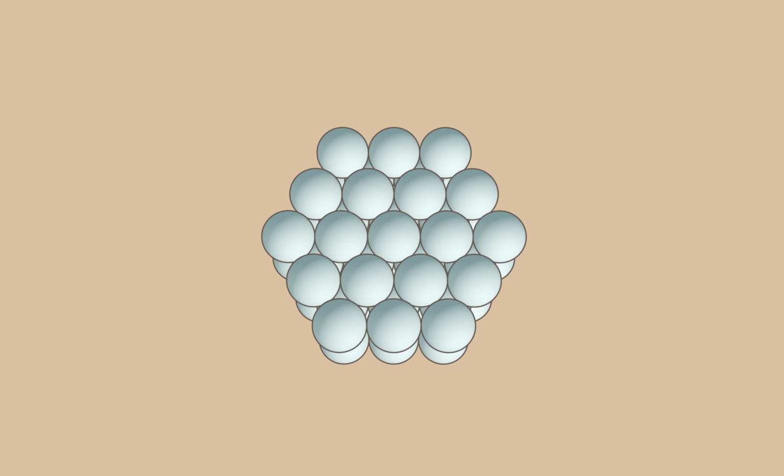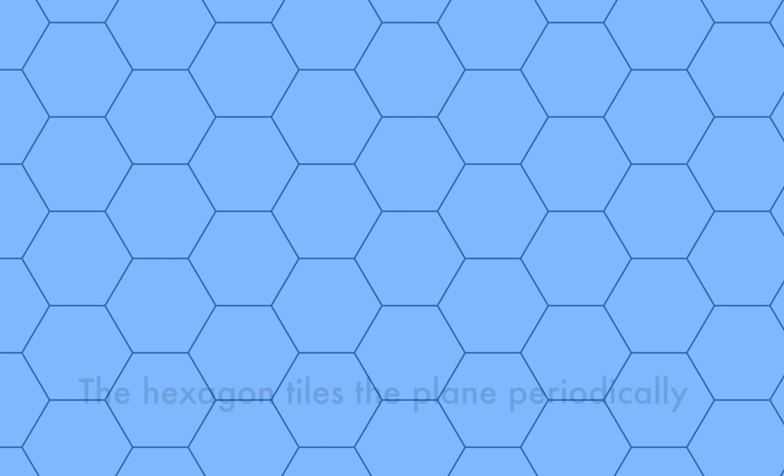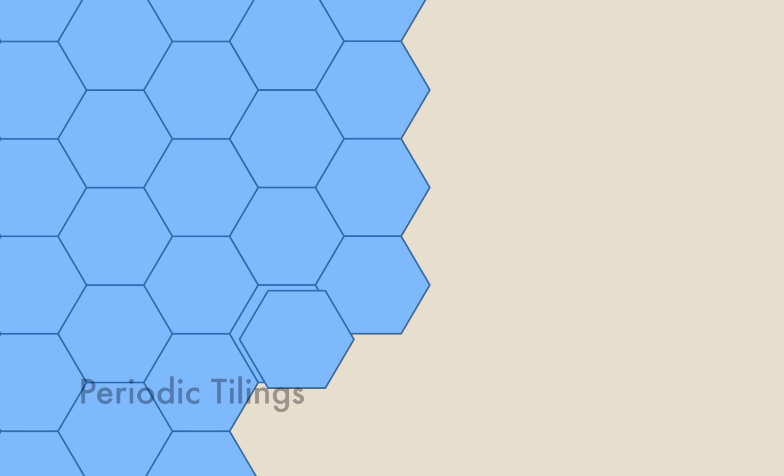Number 4. Kepler knew that regular hexagons can cover a flat surface perfectly, with no gaps. In mathematical jargon, we say the hexagon tiles the plane periodically. You know that a tiling is periodic if you can duplicate a portion of it and continue the pattern only through translation, with no rotations or reflections. Periodic tilings can also have rotational symmetry.